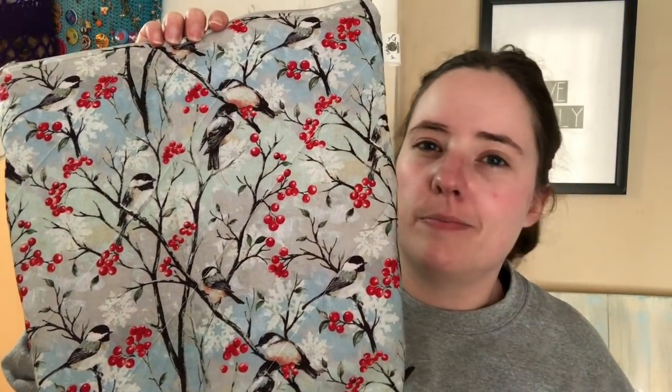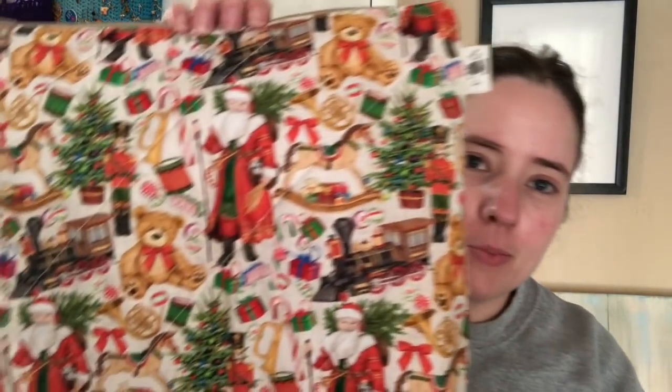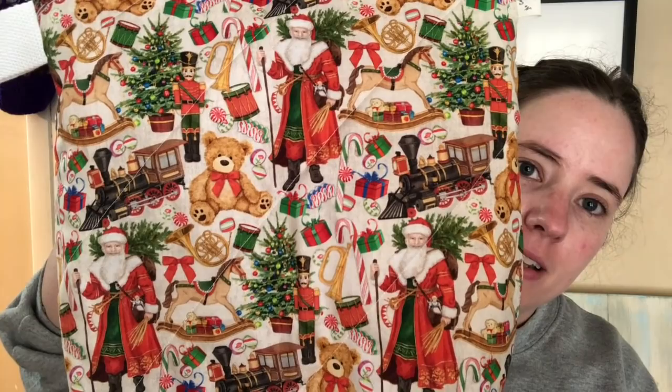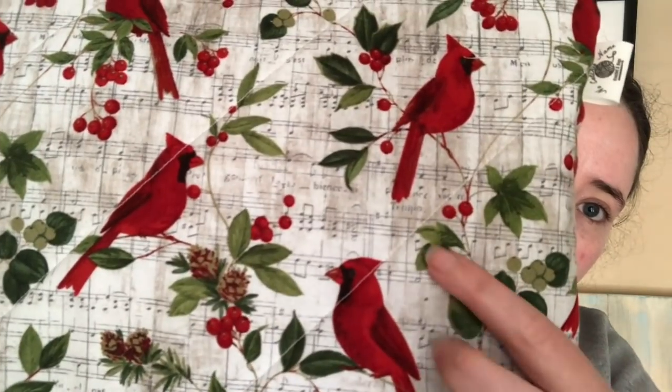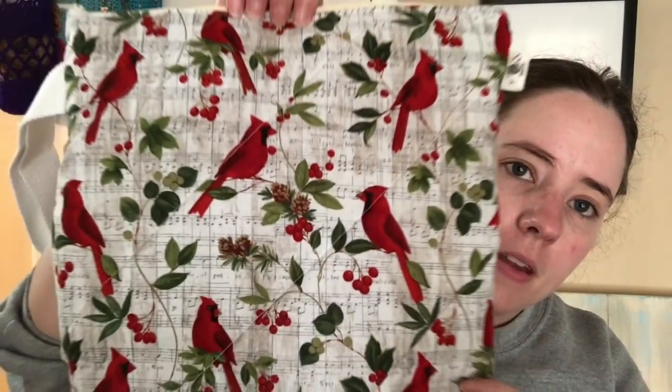It's like a winter scene with chickadees and berries. Are those cute? Yeah, those are chickadees. And then there's, I think, two of this print. It's another Christmas print. Bunch of Christmassy stuff. Then there'll be two of this print, which is cardinals, and it's got like music sheets in the background. Pretty cardinals.